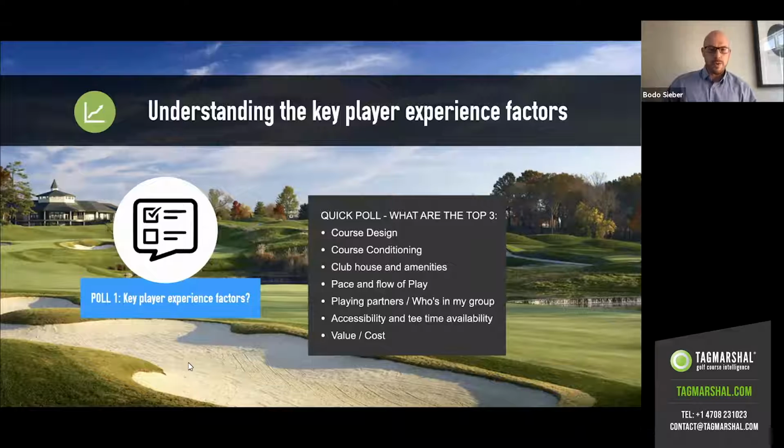So what I would like to do, as I'm handing over to Philip, and after that Kyle, is to give me what you believe are your top 3 experience factors, thinking both as a player of many years, but also as a manager. I'm going to also ask our audience what you think are the top factors, and you get to choose 3. So let me just launch a poll.